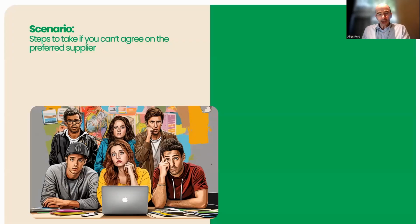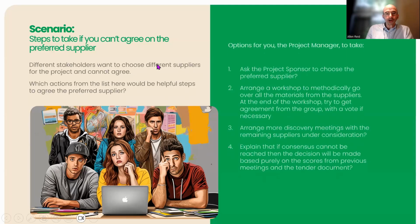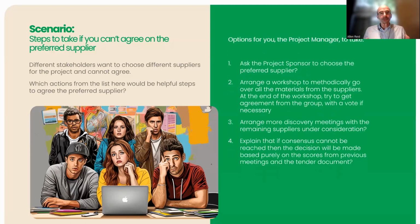Okay, let's do another scenario, and we can then see what happens and what we might do in this scenario. So what we have very commonly is that different stakeholders want to choose a different supplier as part of your vendor selection process. This happens maybe 5 times out of 6, you'll have arguments about it. So what kind of steps can you take to agree the preferred supplier?